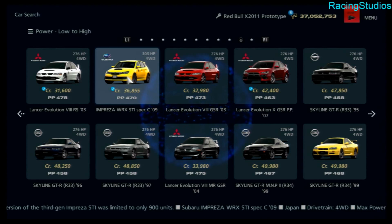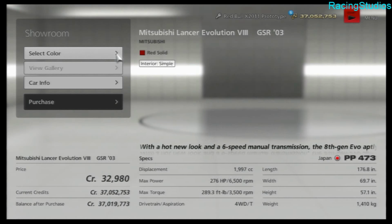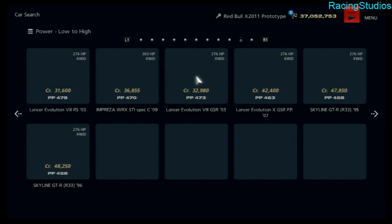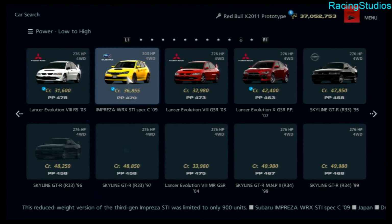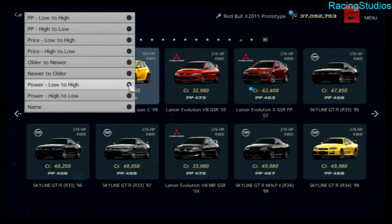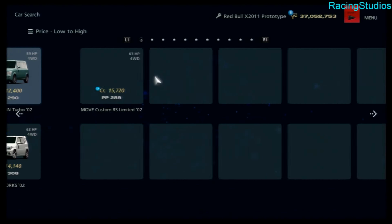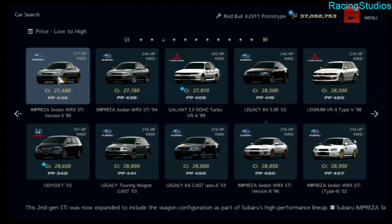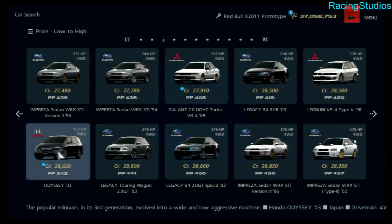I think I'll buy the Subi again. How much does it weigh, though? Okay, not bad. 1450. 1410, okay. Is this one a bigger engine, though? No, they're pretty much the exact same. Alright, so let's go cheaper, then. Price, low to high. Let's see what's the cheapest, and yet has the most amount of power. Yeah. Uh-huh, sure.